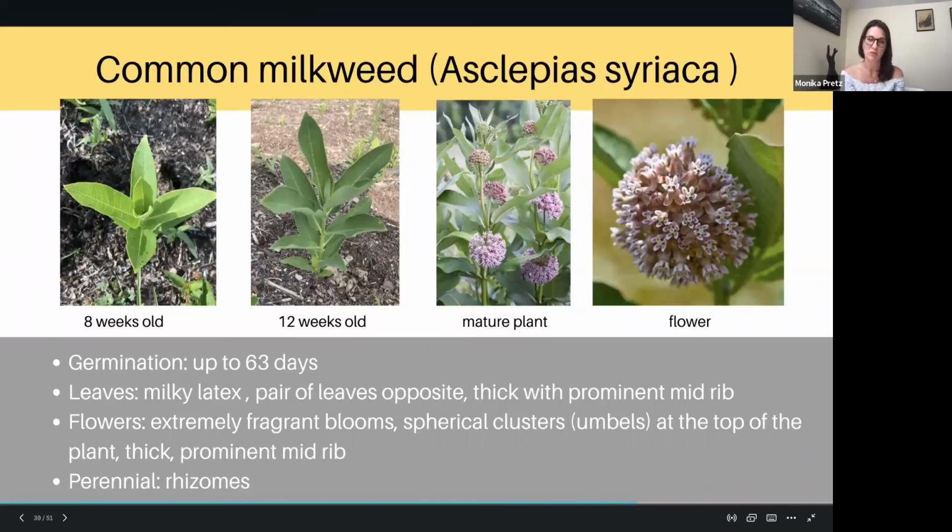Common milkweed, one of the favorites of people and well known to be the important host plant for the monarch butterfly. I think the most important thing to mention about common milkweed, about identification, is that the leaves are thick, kind of hard, and they have a prominent midrib. Also, when you pinch the leaves, it will have a milky latex, which contains cardiac glycoside compound. And that is why many butterfly caterpillars don't eat it. But the monarch butterfly and the queen butterfly use this plant as a host plant, and this is essential for the caterpillars. It flowers in June, July, August, and it is an absolute sun-loving plant, but it requires some moisture in the soil.